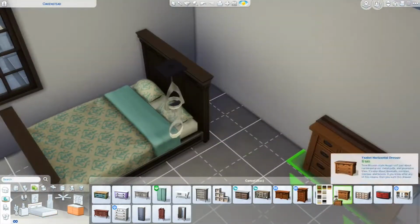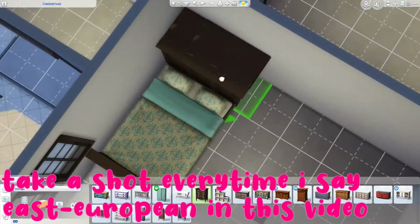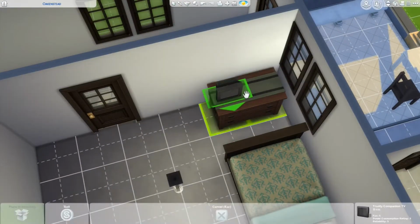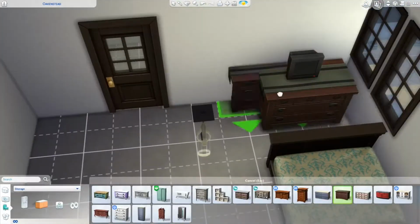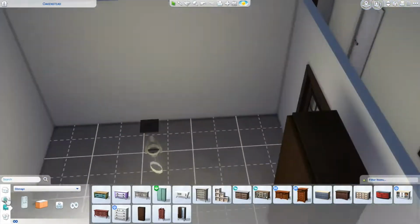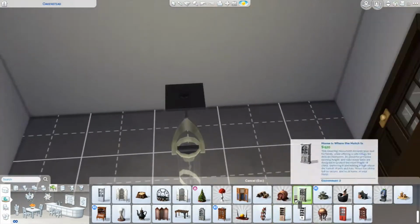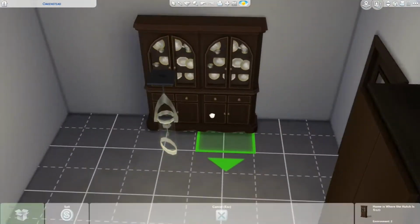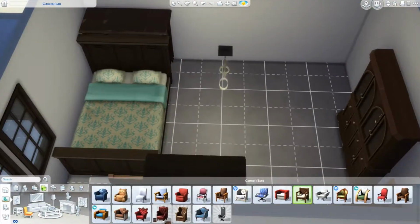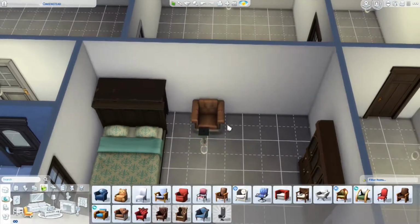Anyway, this is an East European house, like hardcore East European. It's a very old house, so the East European elements are strong with this one. I had a lot of fun. I always knew that we had some fun stuff that is very tied to East European culture, and the experience that we had as East Europeans, like communism and stuff.